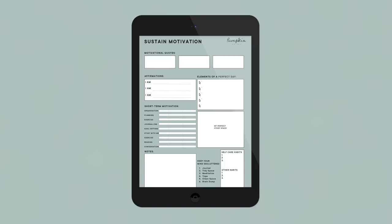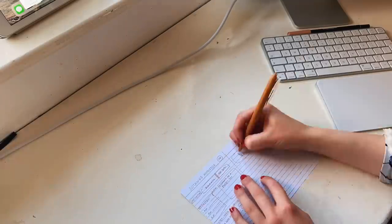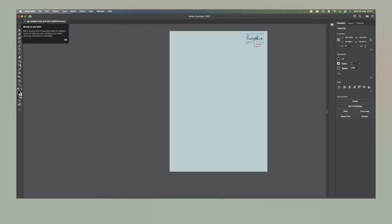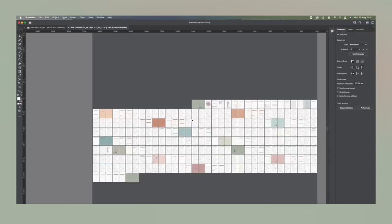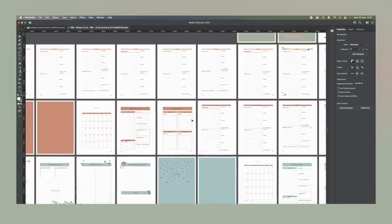So this here is the printable that I am making today. First of all, I will make a plan. I just do this on paper and scribble down everything I want to include in it, and then also make a very rough sketch of what I want it to look like. Then I tend to use the Illustrator file of the academic planner as a guide when making a new printable, so I can copy in designs and make everything more coherent with the stationery I already sell.